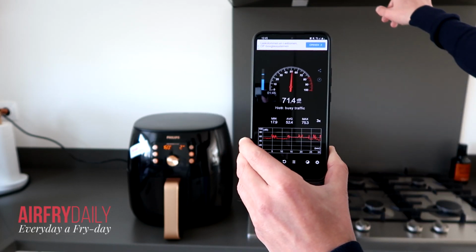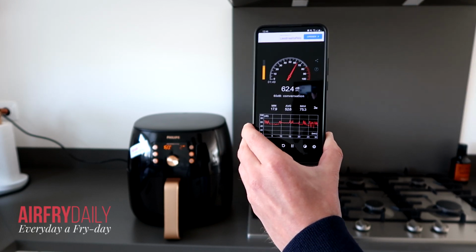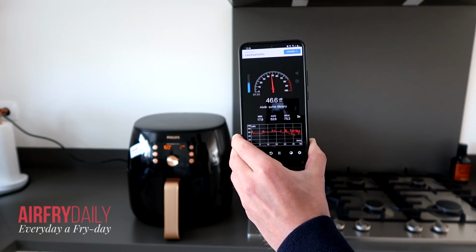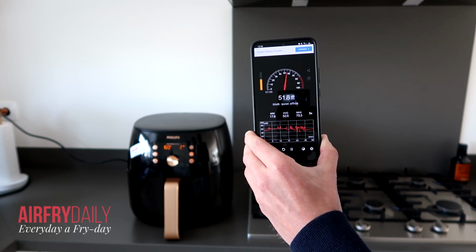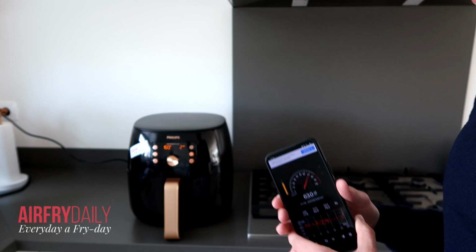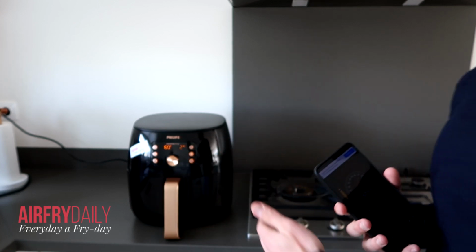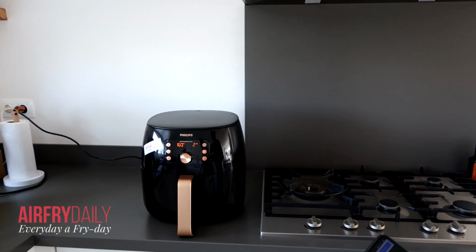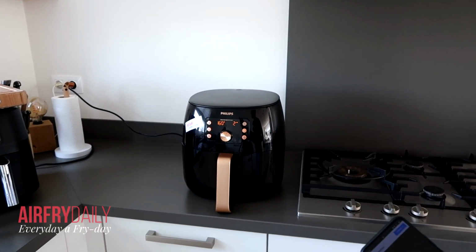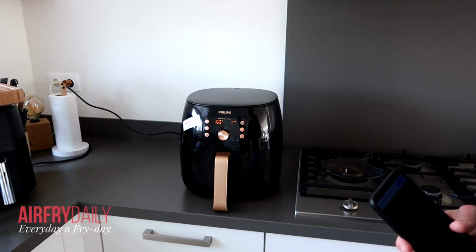So this means it's pretty much the same amount of noise as when I put on the extractor hood on the first setting. What you hear inside of the air fryer is the fan that's spinning around. That makes sure that the airflow inside of the air fryer is doing its thing. And that makes around 52 to 55 decibels of noise, which is pretty okay.